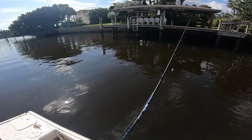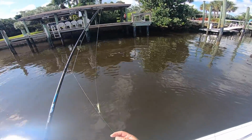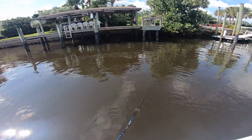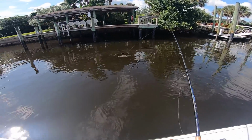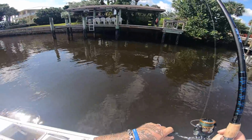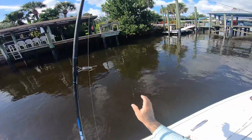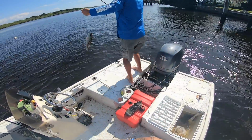All right guys, well, we are back to where we started. We're just fishing it a little bit differently, because we tried like four or five different places in the backwater and literally did not catch anything. So, see if we can't come here and finish out our limit of mangoes. Yep, there he is. That's a nice, oh, it just broke me off. That's a big old mango. Literally broke me off. Oh, there you go. That's a good one.